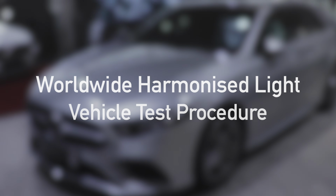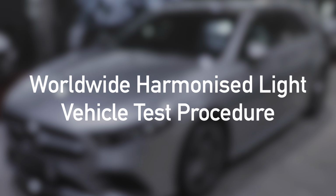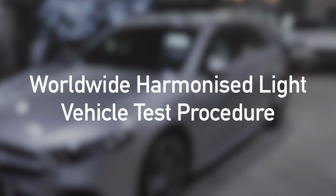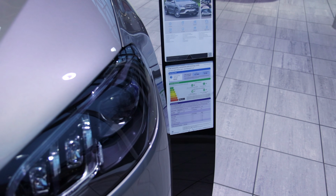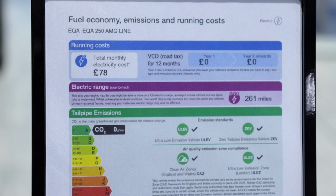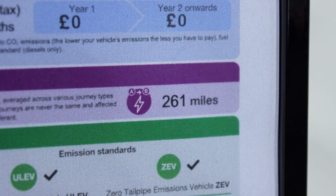And it all starts with a thing called WLTP. WLTP stands for Worldwide Harmonised Light Vehicles Test Procedure. Every car sold in the UK has to have this test, and it shows you the miles per gallon of a car or how many miles range, if it's electric, it can go up to. And the key word there is up to.